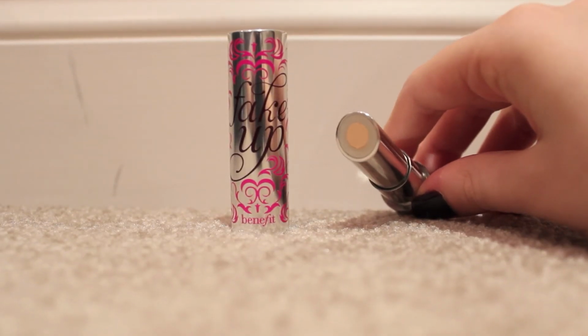And I love the packaging. It's kind of blinding, but it's beautiful. And I think it's going to be great because it has the hydrating solution around the actual product in the middle. I just heard really good things about this, so I'm really excited.